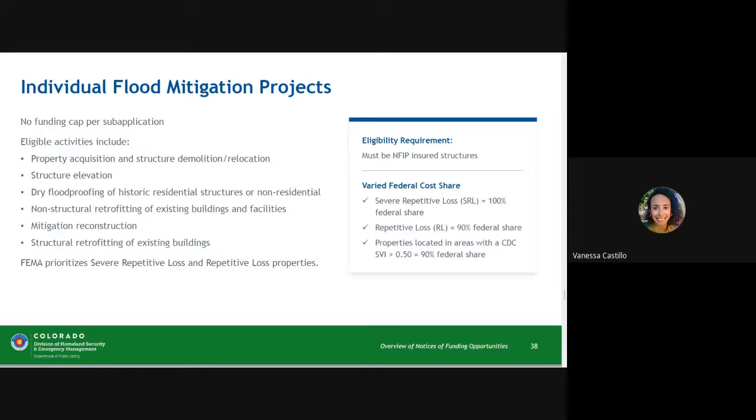Individual flood mitigation projects. I think a lot of folks are familiar with these. As I mentioned, these are the property acquisition and structure demolition or relocation, structure elevation, dry flood proofing of historic residential structures, structural retrofitting of existing buildings. There is no funding cap, so different from the localized flood risk reduction projects, there is no federal funding cap for these sub-applications. So if you're a community with high amounts of repetitive loss or severe repetitive loss, I don't know that there are many in Colorado, but if there are, this could be a project for you.